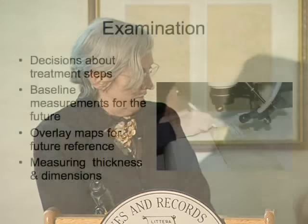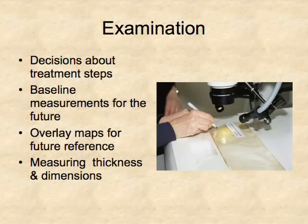So, examination. To help us make our treatment decisions, our treatment proposals, to create baselines and maps. And we also wanted to measure just the thickness of the parchment. Just to clarify, and one of my hopes whenever people hear about the charters is to be clear that they're written on parchment, animal skin that's been prepared in a special way. And as an animal skin, it's extremely variable in thickness from one point to another, even on the same sheet.